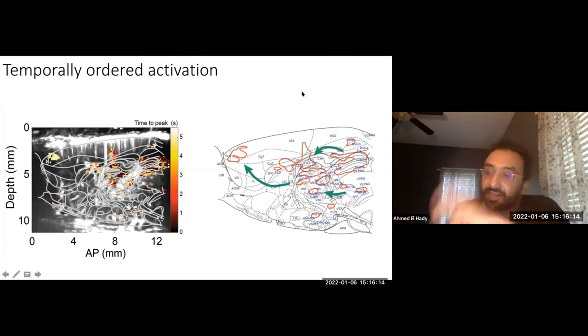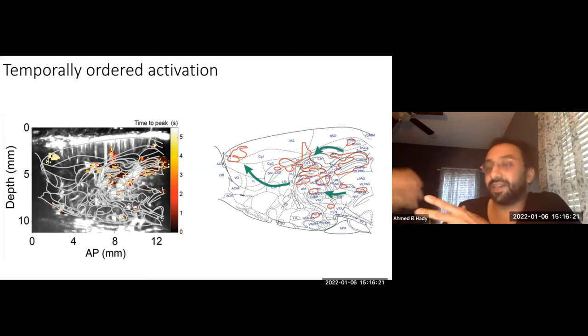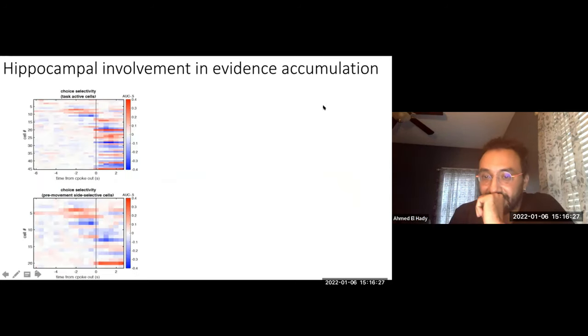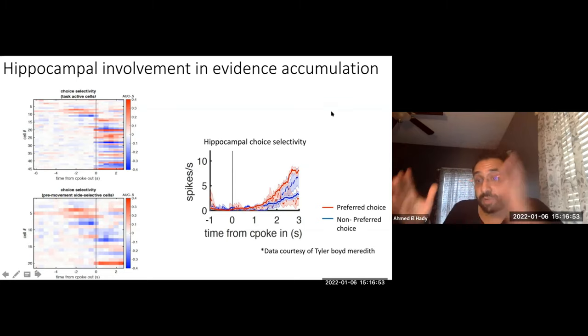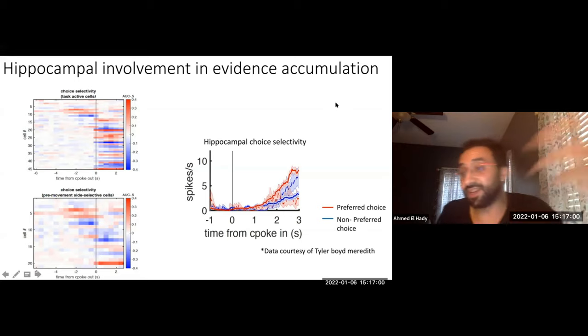But okay, I mentioned that there are new areas that have been identified. So this has been good in the lab in terms of inspiring further investigations with electrophysiology. One graduate student I worked with is Tyler in the lab. He measured in the hippocampus, here we are measuring from CA3, during evidence accumulation, and he was able to find a hippocampal choice selectivity, guided by this screening that I did during the freely moving behavior. And so this holds a lot of promise, especially when one does behaviors where you don't know what the underlying brain dynamics are.